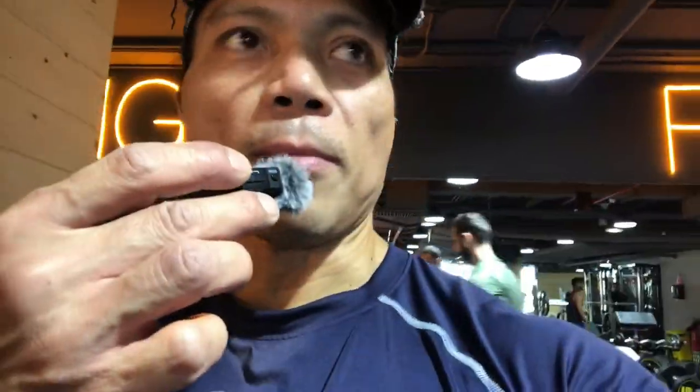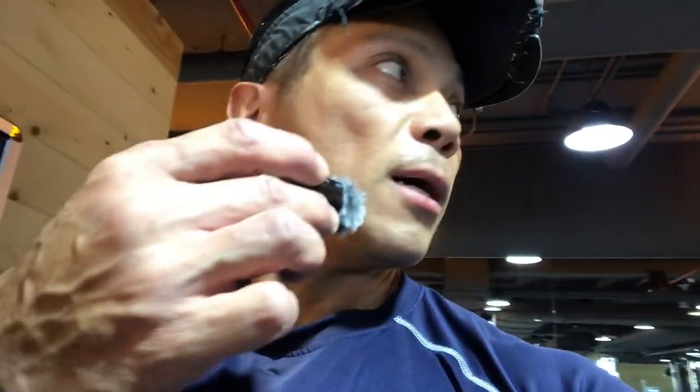So that's the first exercise, my brother and sister. Dumbbell chest press machine. Next, we will do some incline, maybe Smith or the machine. Let's go.